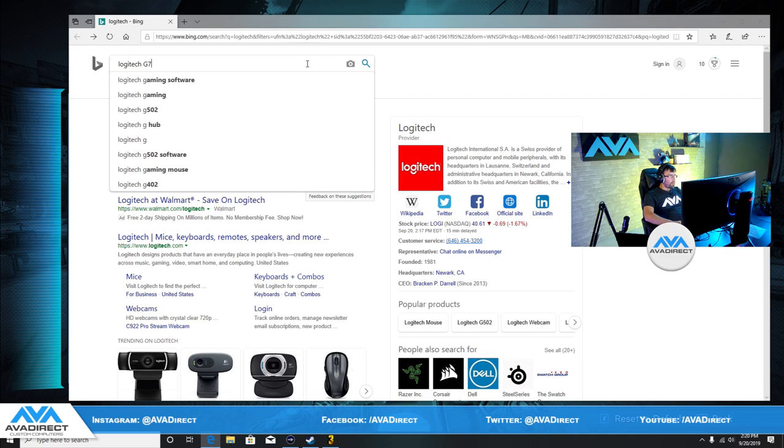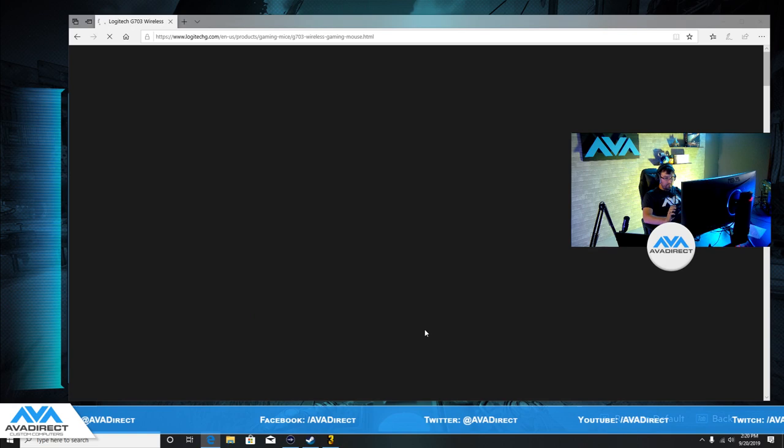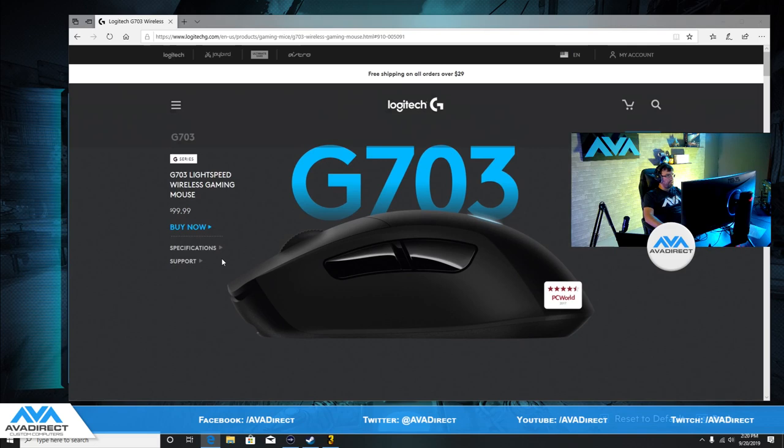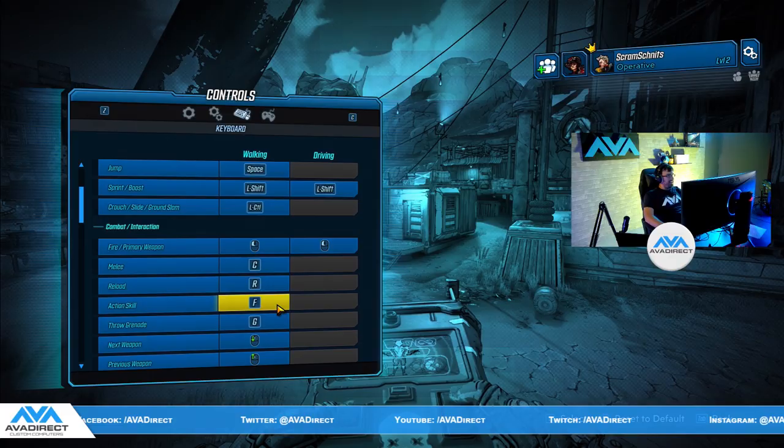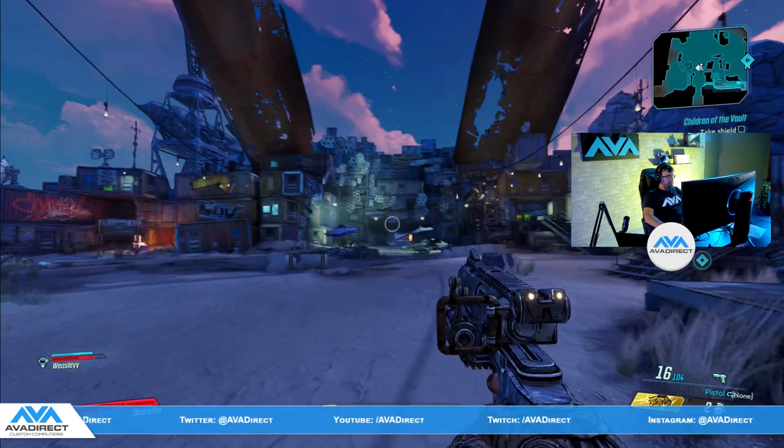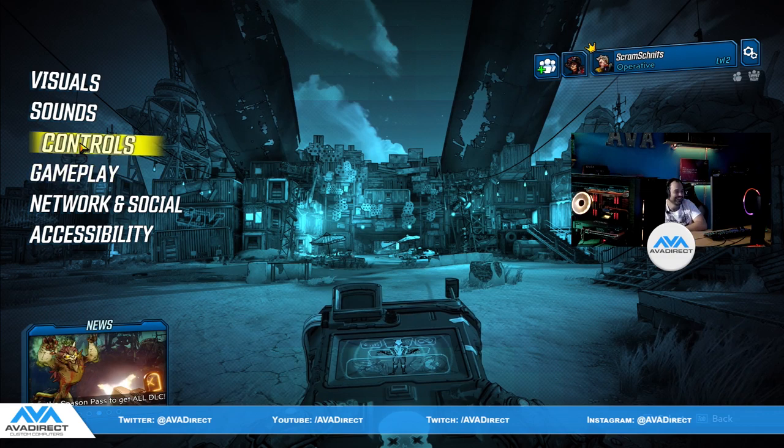Just so you know, my melee worked perfectly fine over there last week. Your melee did? Oh, no, it's not the melee that doesn't work. If I reset the default, it works. So let's try that. Apocalyptic pig, welcome. Thank you for the heart. I'm just going to reset the default. That's what's going to happen.